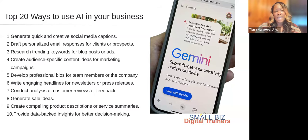I like to tell people to use these AI tools as a personal assistant. We don't want it to do the work for us, we just want it to help us with the work.